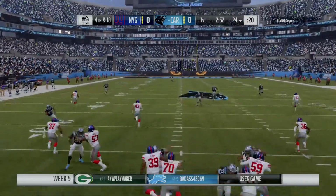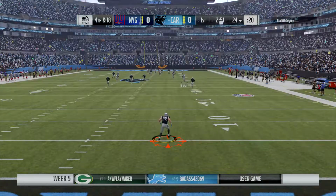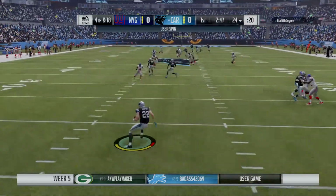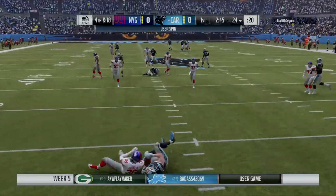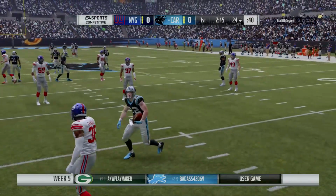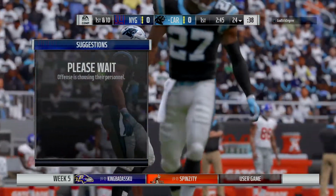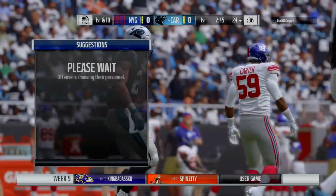And this is away. It's a high kick, and he got all of it. He'll field this at the 5. Oh, twisting away. Good blocking there, nearly sprung him. As it is, it'll go as a 19-yard return. And the Panthers will take over now, 1st and 10.